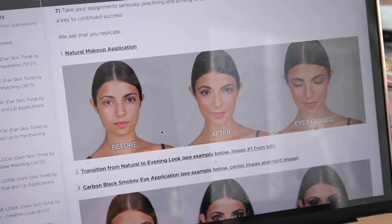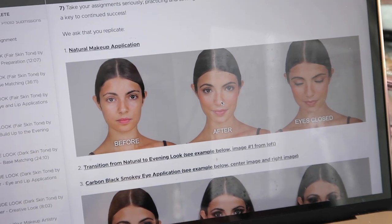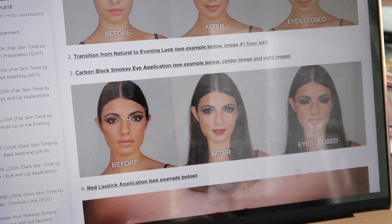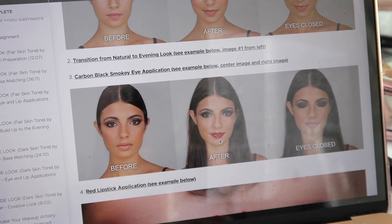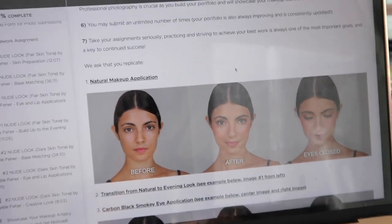So here's the before, which is basically my face right now. And then after, it's just a natural application. Then we're going to transition from natural to evening, which is this right here. Then we're gonna go into a carbon black smoky eye application, as well as a red lipstick application. So that is what we're gonna be doing for the next 2 hours.